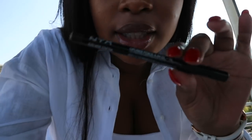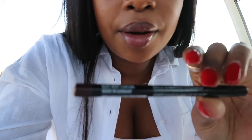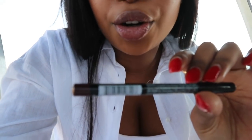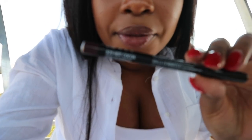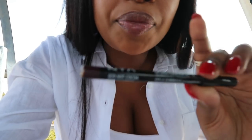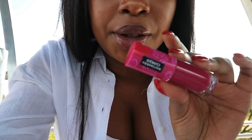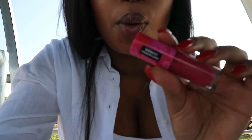I don't know if you guys can see it. Is this NYX pencil? The lip liner pencil in the color... what color is this? Hot cocoa. It's in focus. This camera doesn't focus these days. Anyways, that's that. And I'm using my Clinique and Marimekko. This was a collab from like 2 years ago, but they still have it in stores. And I'm using it in Watermelon Pop. So that's my lip combo for today.